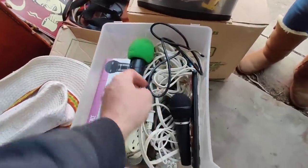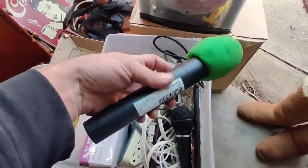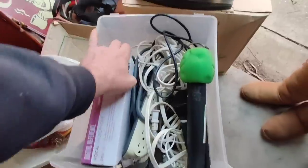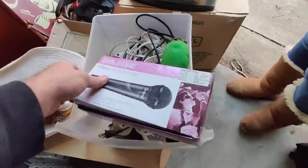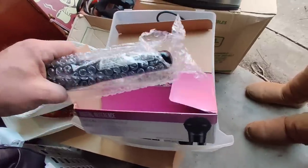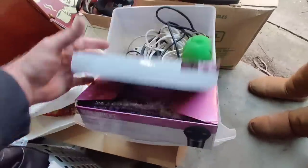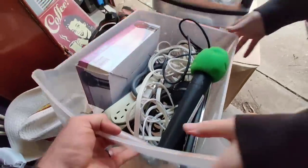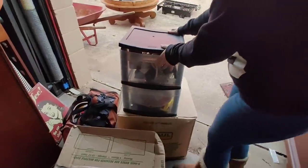Hey, microphone. Audio Technica. Oh, they bought that at a pawn shop. This is a wireless mic. There's another microphone down there. And we got a couple microphones in here, it looks like. There's another wireless microphone and a digital reference microphone. So, what, 5 microphones? Yeah, something like that. Dang. Awesome. All right, we're gonna put these.